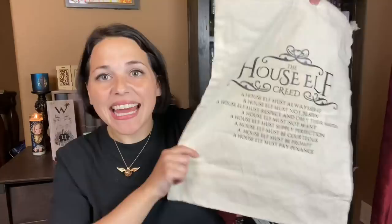I don't know exactly what kind of material this is, but again, it definitely feels like very good quality. Definitely my favorite item so far. And next, it looks like we have a tote bag that says the House Elf Creed.